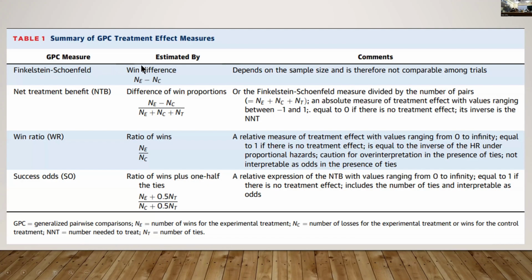So now I'm not going to spend much time on the slide, just to explain the statistics: generalized pairwise comparison. That's what we're doing. Pairwise means we select each person in the intervention and each person in the control. One method is win ratio or NTB or success odds or win odds. Then one method is called win ratio. There are many methods of generalized pairwise comparison. And for this particular method, the statistics is called the Finkelstein-Schoenfeld method. And this is the interpretation of these.